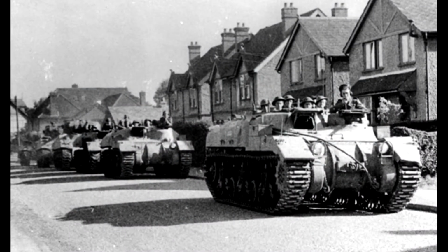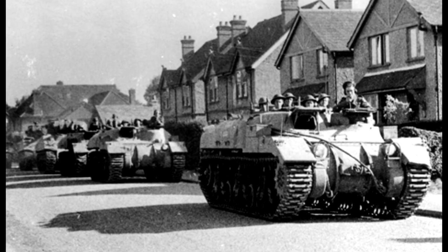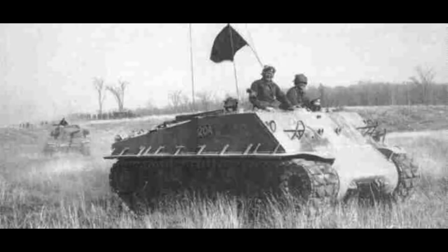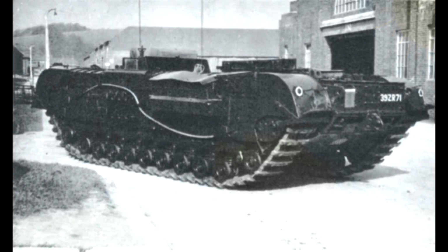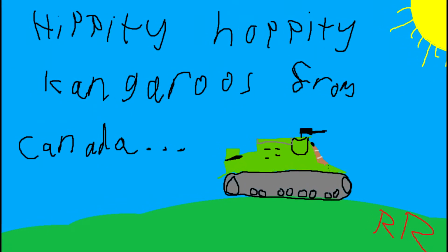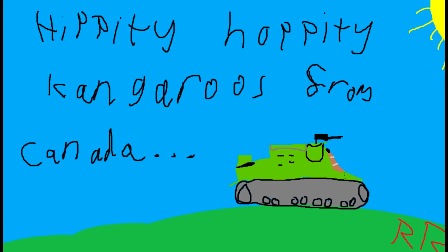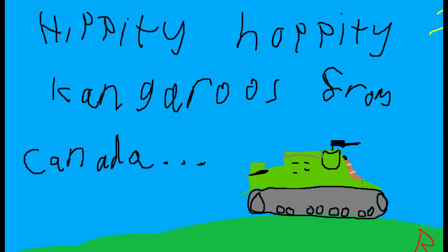And throughout the rest of the war, kangaroos would be used rather extensively, mainly by the Canadians, but also by the British. They'd end up kangarooing Ram tanks, Sherman tanks, and even Churchill tanks by the war's end. Now, what makes the kangaroo really interesting, though, is that it's one of the first uses of a proper tracked armoured personnel carrier, and in the post-war years, pretty much every single country sought development in tracked APCs.